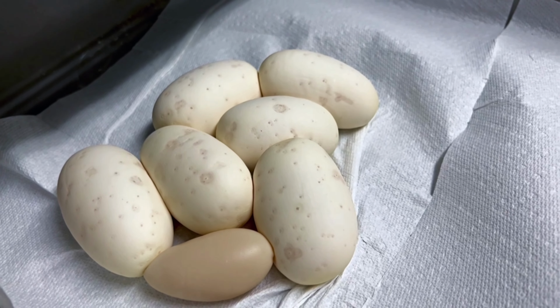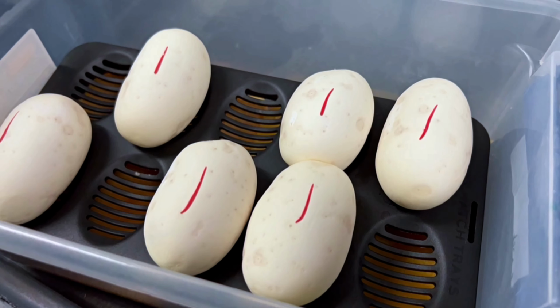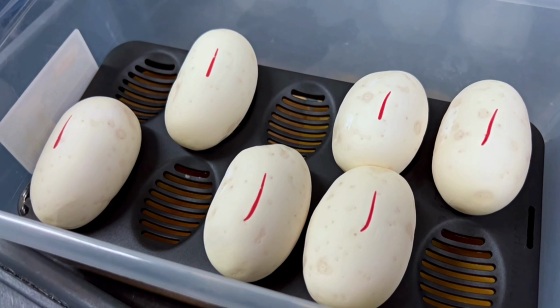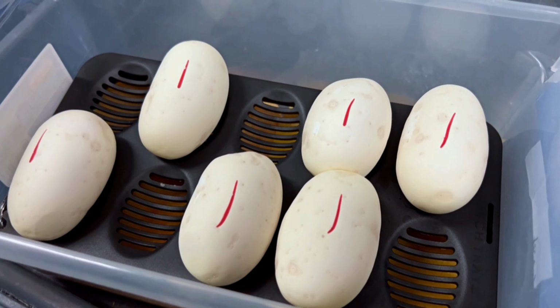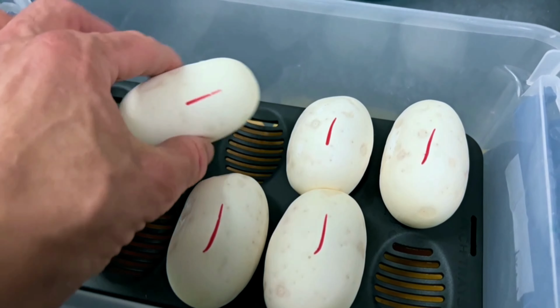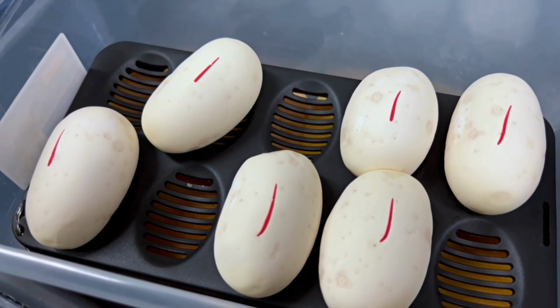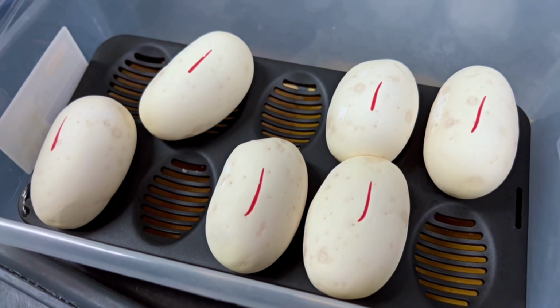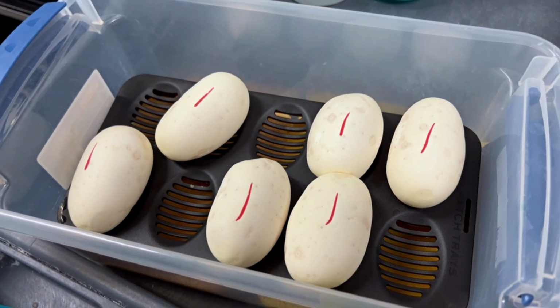So. All right, let's clean this girl off. All right, we got 6 good eggs here, all good vessels and embryos in there. These eggs are much smaller. This looks almost like a chicken egg, but they'll produce the same ball pythons that the big eggs will produce. So that's all that matters. And this could be a good clutch.